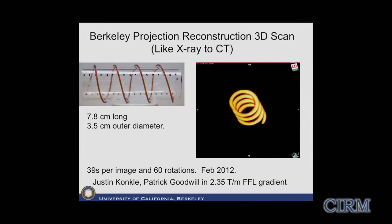We show it spinning quite a bit. The image quality here is spectacular, and we are really working hard to improve the spatial resolution of this method. And I should point out that this is already close to what we would need in a human scanner for imaging coronary arteries, because this is on the order of 1.2 millimeter resolution and with beautiful contrast.